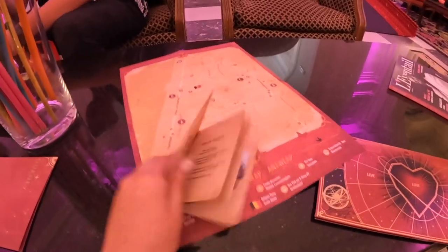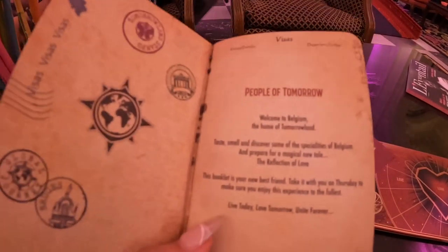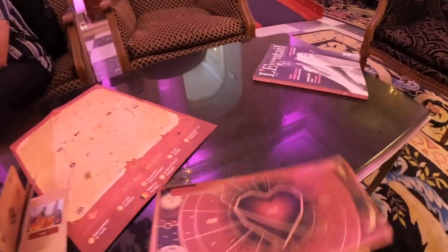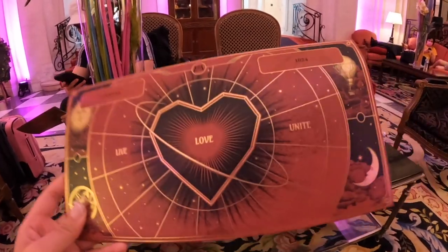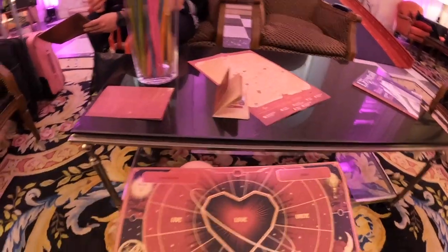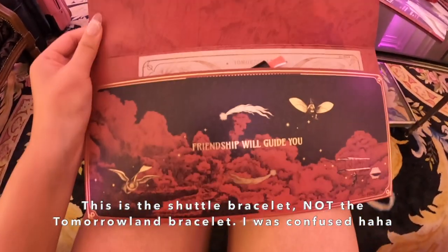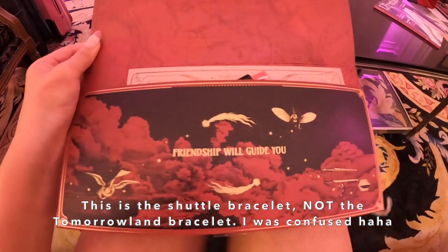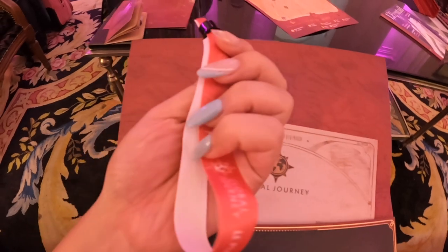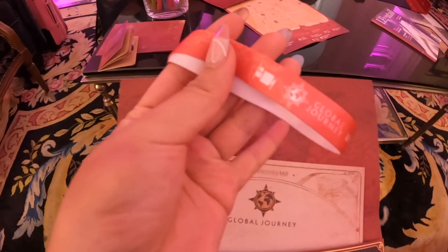Oh my god, I'm so excited. Okay, and inside it has this little note and it gives you instructions on where to go. And here's my bracelet. It's beautiful. Oh, it's taped this way. Friendship will guide you. Oh my god, here's a bracelet. Okay, it's not as nice as I was expecting, but that's okay. Oh, and a letter.